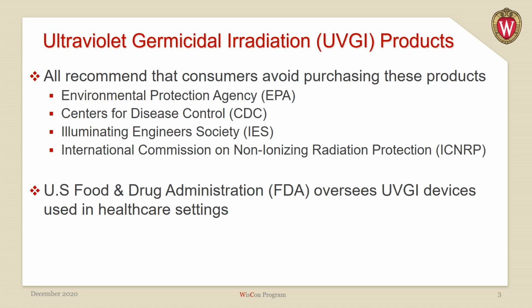While UVGI products are readily available and marketed for SARS-CoV-2 disinfection, many government and industry groups recommend that consumers avoid purchasing these items. Due to the potential hazards of UVGI use, the FDA regulates UVGI products used in healthcare settings.